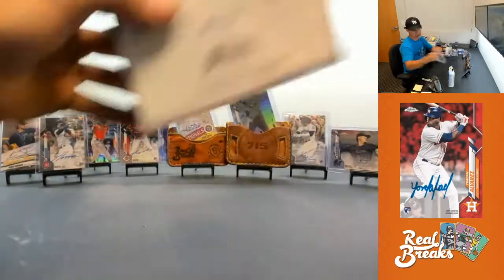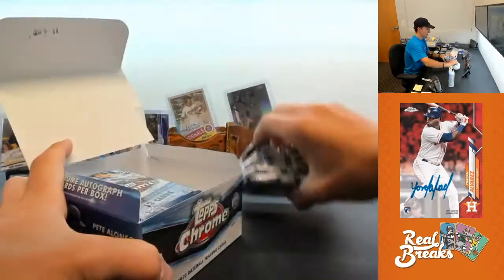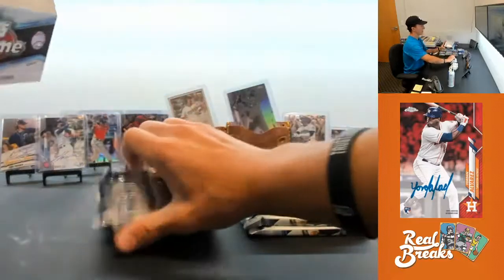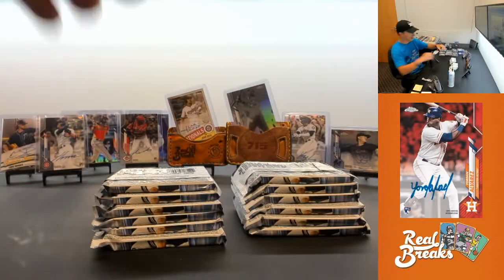What are we going to see in this last box? Any predictions? Anything big, or is this last box going to be a dud just because there's so much heat in the rest of the case?